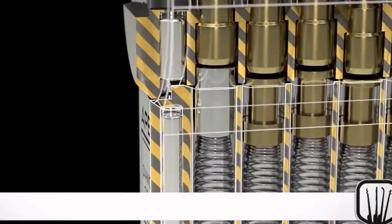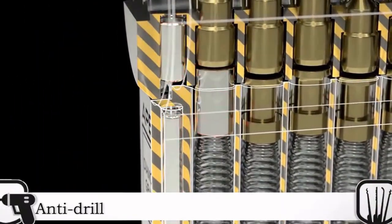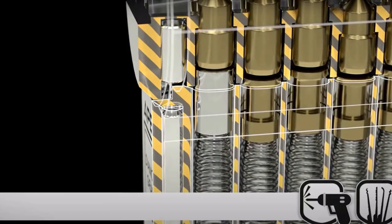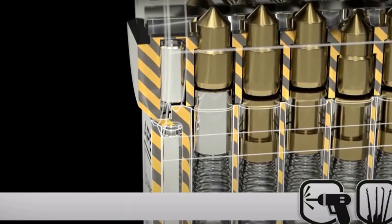In addition, a set of drivers and steel anti-drill pins in the barrel secure the cylinder from drilling. Now, they will, if they're decent, if they're made out of the right stuff, they will prevent a drill from working. And also, the cam will seize up, which is why you also can't use a plug puller on these sorts of locks. Highly destructive method of attack.